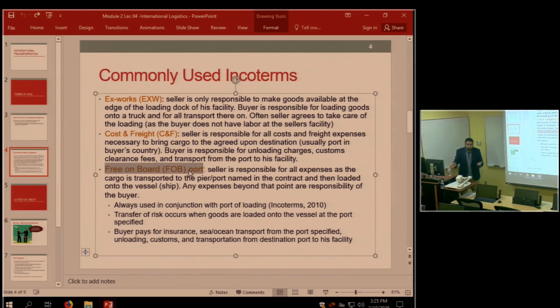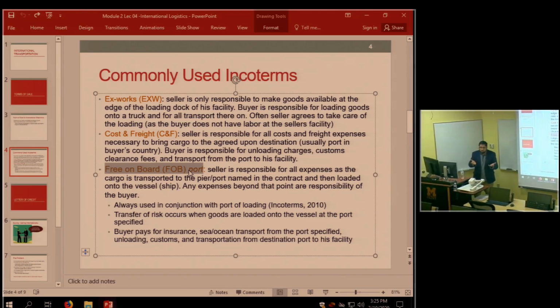So when you're comparing different suppliers, you have to look at the price plus the transportation, meaning the EXWorks price and then how much the transportation is going to cost me, to really compare two different suppliers.